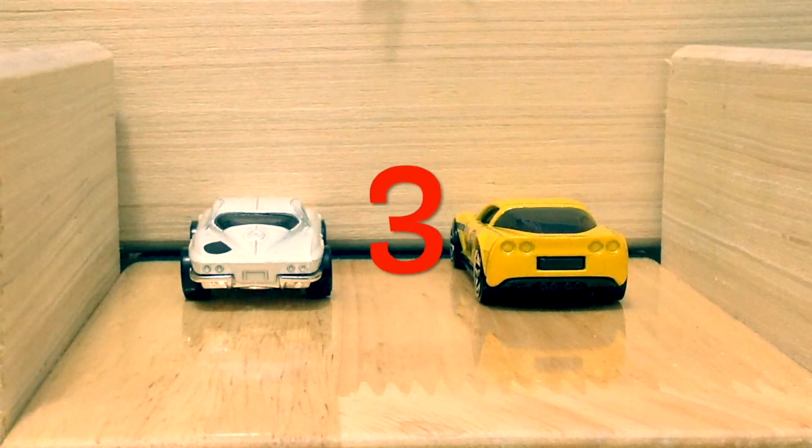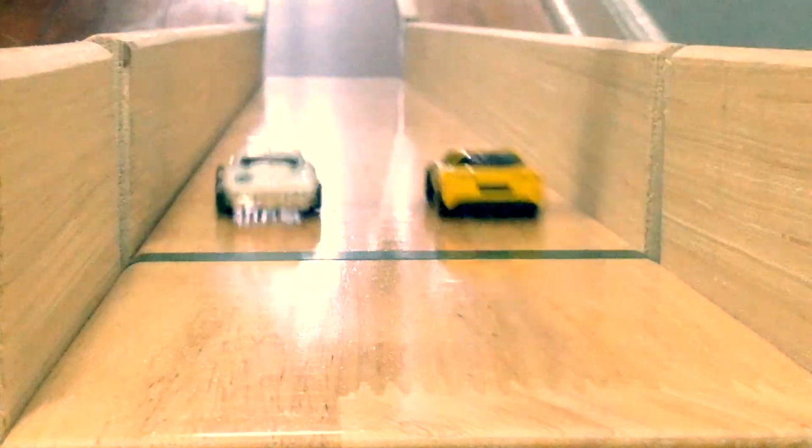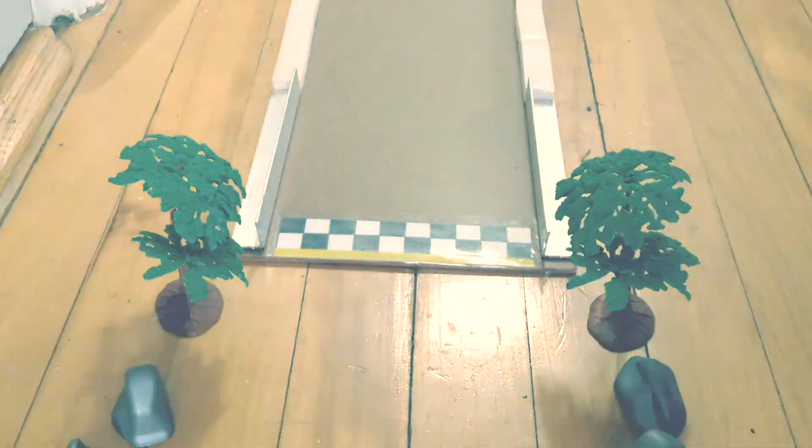3, 2, 1, go! The Stingray's in the lead. He bounces. Z06 aggressively blocks. The Stingray pushes him across the line.